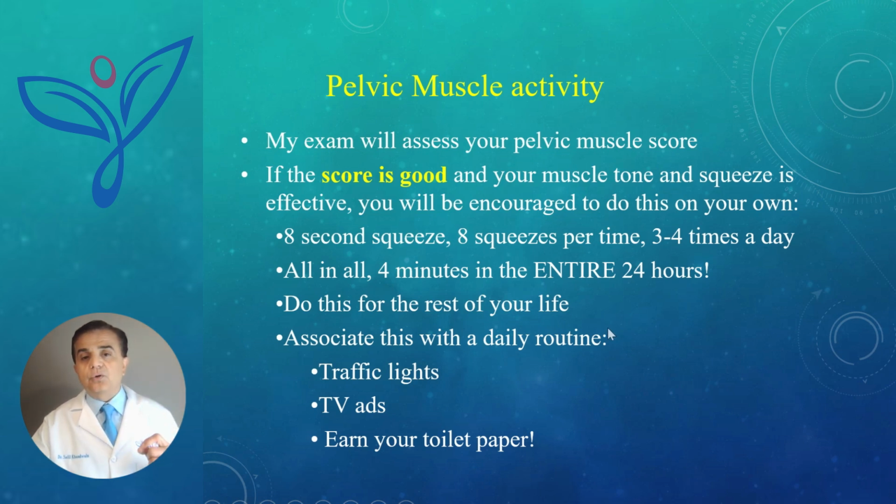The best thing to do is associate this with a daily event. For example, traffic lights. Come to a red light, put the car in park, and do your pelvic floor exercises. TV ads, same thing. And what I tell my patients: earn your toilet paper.